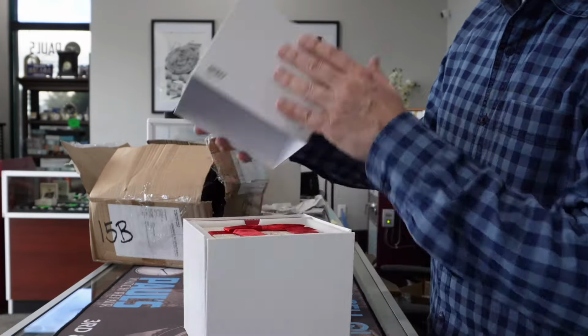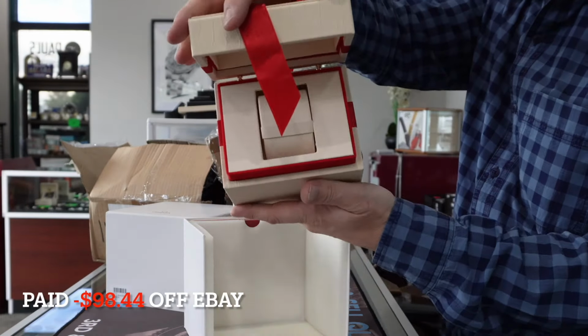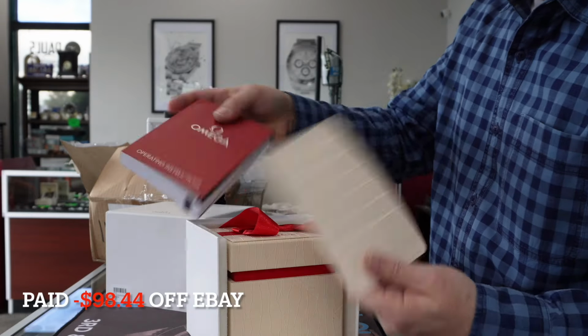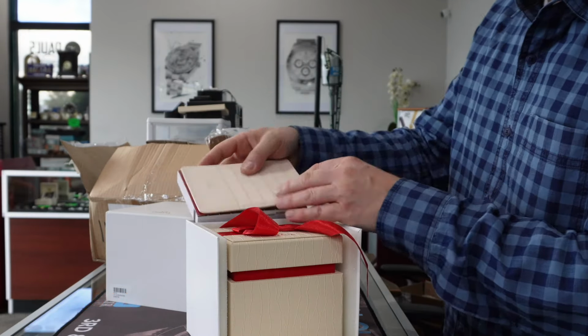Should be just an empty box to use for a ladies' Omega wristwatch. It's really nice. Sometimes we buy watches and they're missing the box, the booklets. So we buy some of these separately.